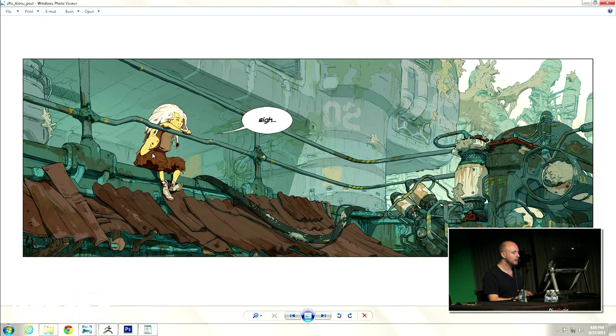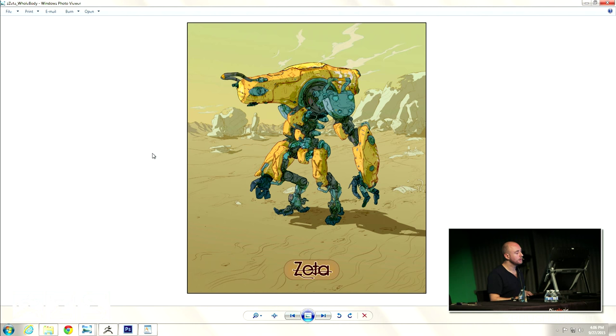So here's one piece from this story I'm developing. And there was actually no 3D used in this. I got so far on the sketch that I didn't need it. And here's another piece of one of the characters. And this was drawn over a ZBrush blockout.